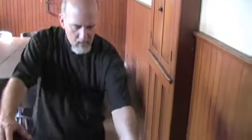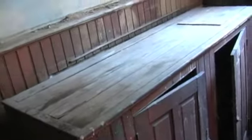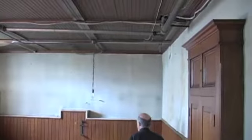We have a wooden floor. When was the last time you've seen a wooden floor in a basement, right? And we have a nice wooden cupboard here. At least at one time was a nice wooden cupboard. We have, look up there, before we had even more junk up there, a wooden ceiling. And if you look closely, I'll point this out. We have a wooden cupboard here. Now why would you need a wooden cupboard in a basement?